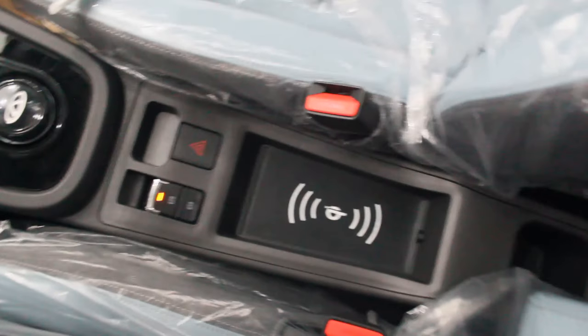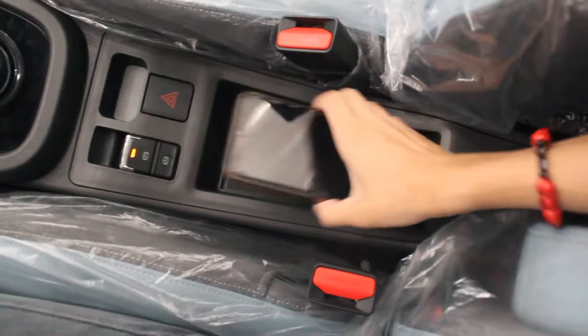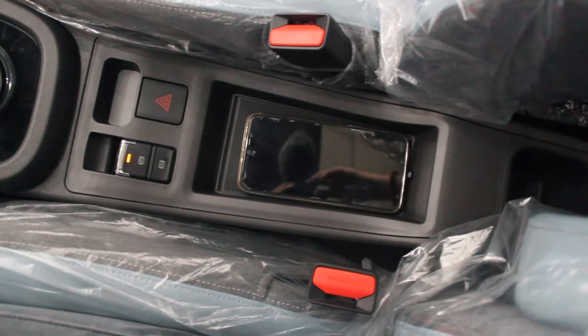Continuing here, you have your large hazard button, electronic parking brake, auto hold function, wireless charging pad. I'm fanboying so much with this EQ1, and we're just here in front.